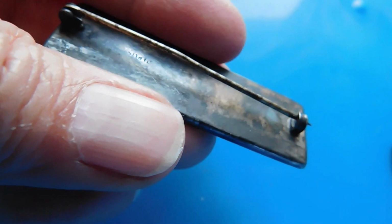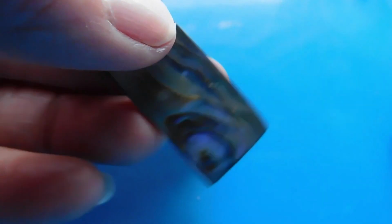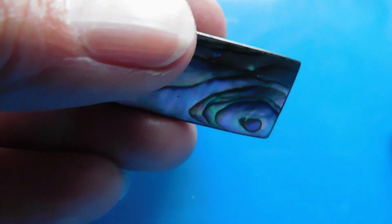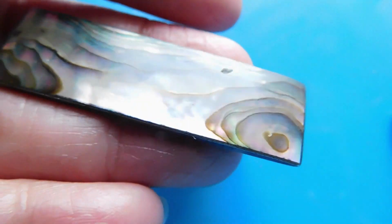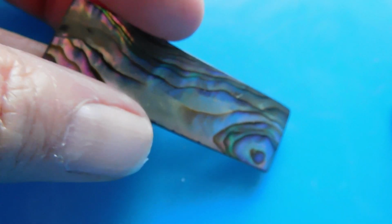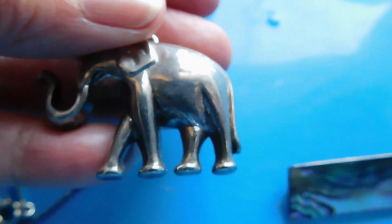And then this has a C clasp. It's probably a very early 20th century Edwardian. It's a lovely piece of abalone in sterling silver that's very heavily tarnished, and it's going to be stubborn to get the tarnish off. So I left it because some people like it that way. That listed for $29.